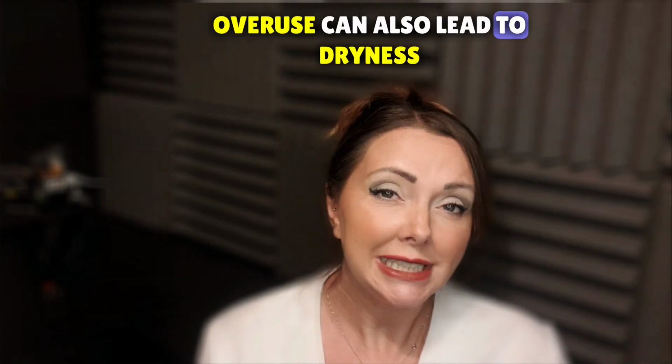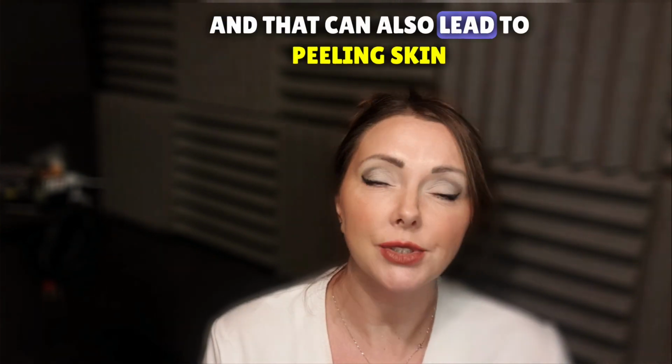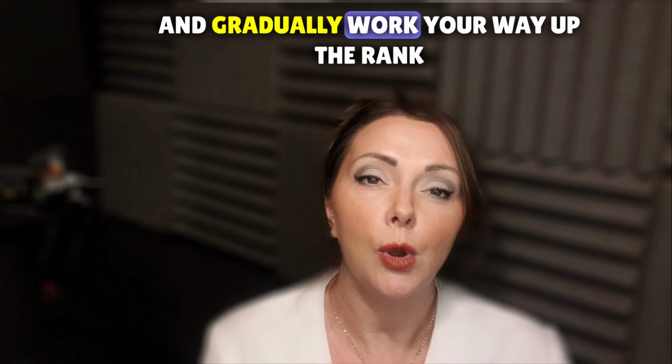Overuse can also lead to dryness, as retinol is known to be an irritant, and that can lead also to peeling skin. So you've got to use it in moderation. That's why it's important to start with a lower strength and gradually work your way up the ranks.